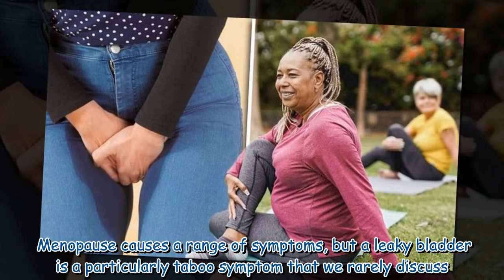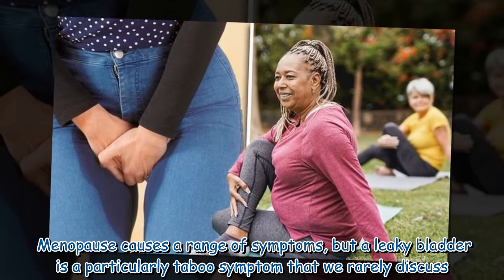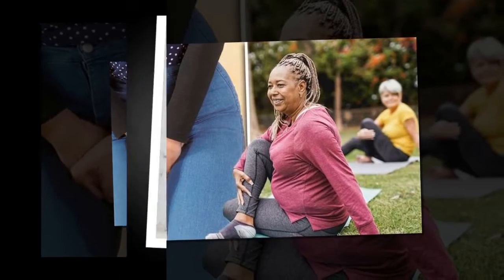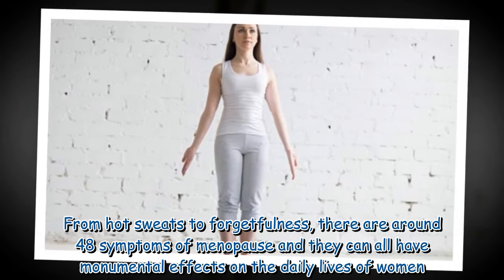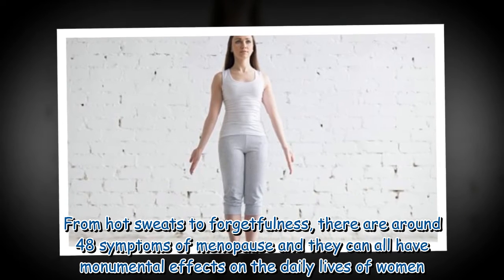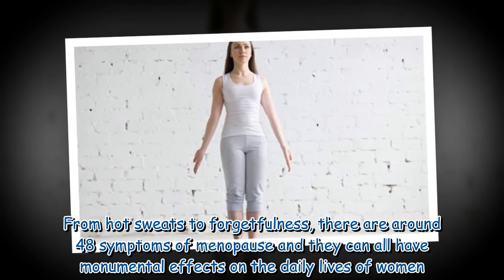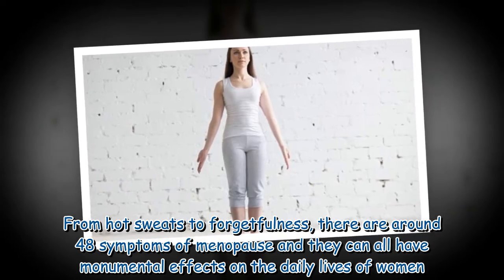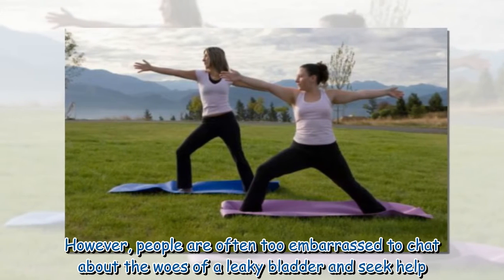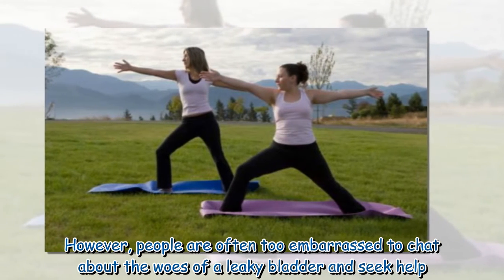Menopause causes a range of symptoms, but a leaky bladder is a particularly taboo symptom that we rarely discuss. From hot sweats to forgetfulness, there are around 48 symptoms of menopause, and they can all have monumental effects on the daily lives of women. However, people are often too embarrassed to chat about the woes of a leaky bladder and seek help.